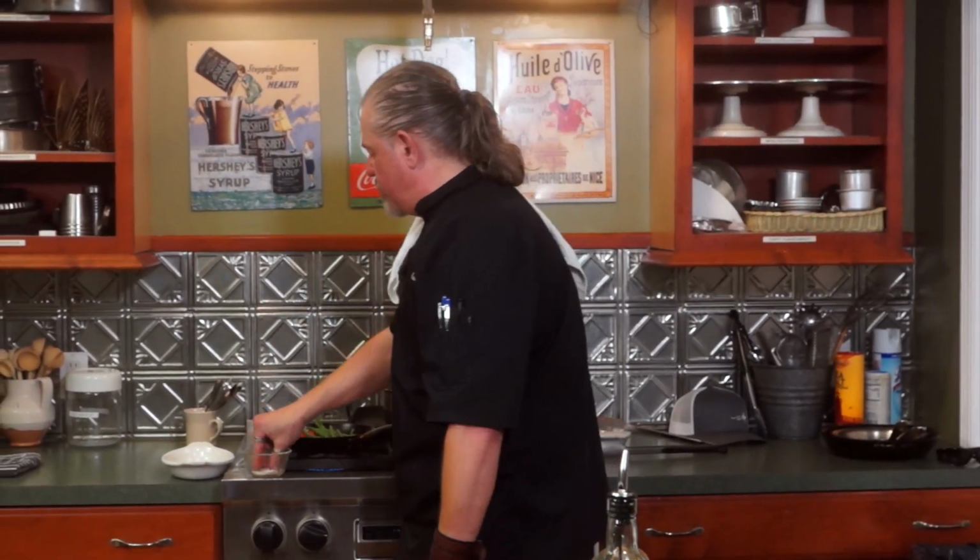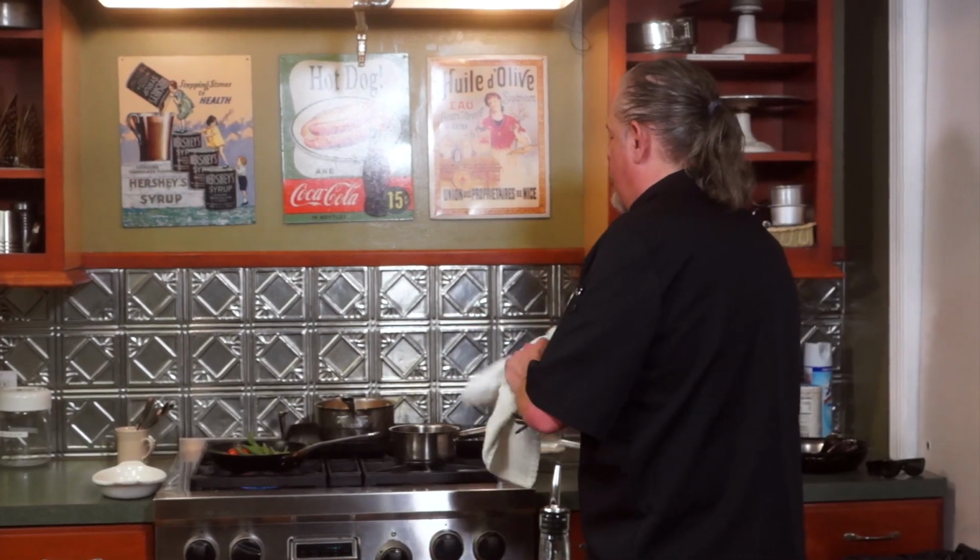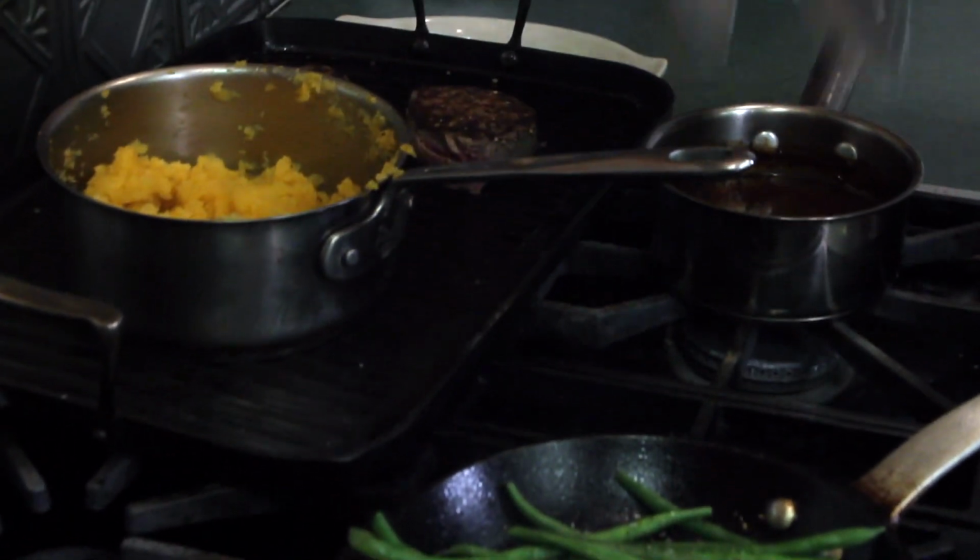That's all salt and pepper do, just brings out the natural flavors of everything. So we'll hit that with a little bit of salt, maybe a little bit more salt, ba-bang. Set that over there. All right. So I'm just gonna give these a little toss.